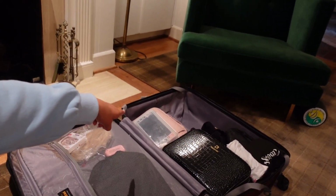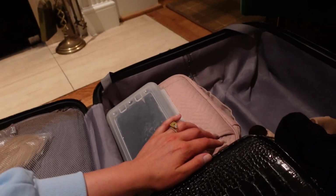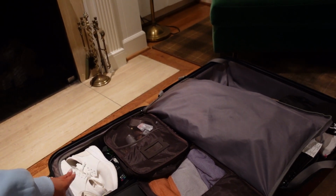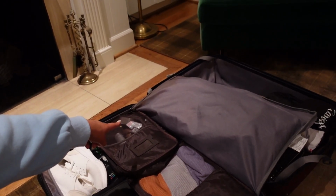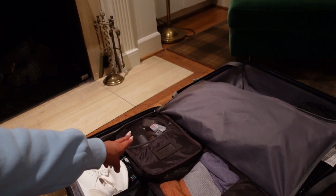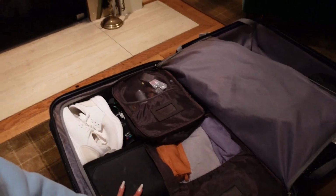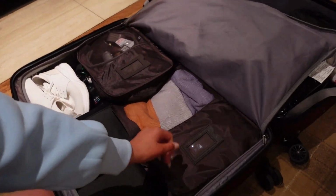All of my computer accessories are in this in case work comes up, and the GoPro. This is mainly my electronics and hair dryer, big clunky things. You can see here, I've got tennis shoes. Underneath there's a pair of dress shoes. I've got my Dyson and some more hair accessories in there. Film equipment here, the drone, and then a packing cube full of gym clothes.